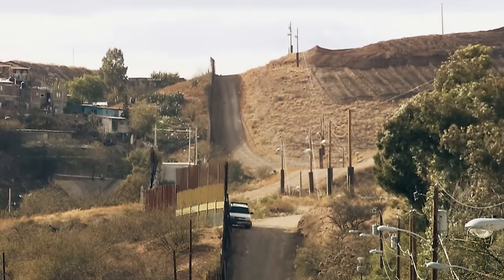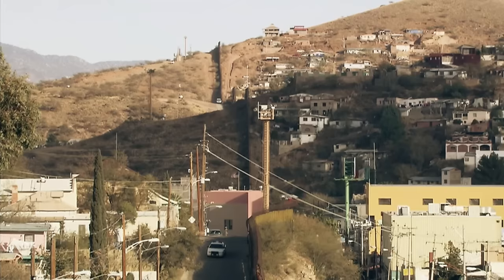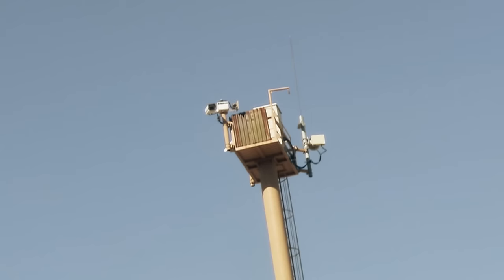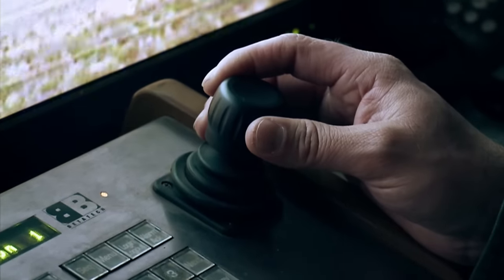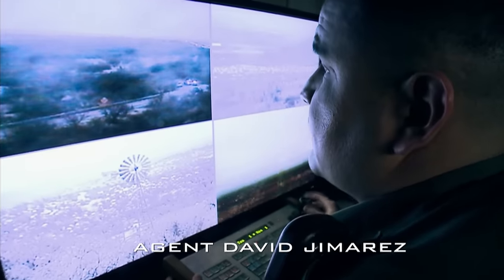Mexicans who make it through the fence and pass the Nogales PD are not home and dry. The U.S. Border Patrol have spent $1 billion in the past year on smart surveillance along the frontier. Today, Agent Jamarez of Customs and Border Protection is on line watch, as it's known, monitoring any suspicious movements in the Nogales area.